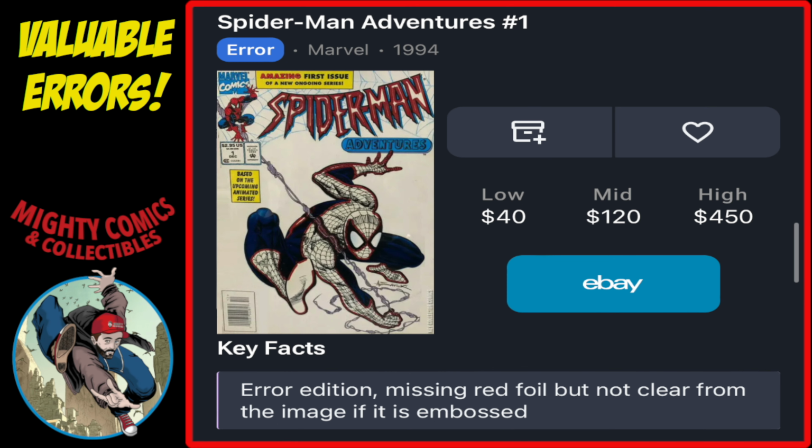Let's talk some more Spidey. Here we have a copy of Spider-Man Adventures number 1, printed by Marvel in 1994. The error edition is missing the red foil, but it's not clear from the image if it is embossed or not. I'm assuming if there's foil on it, it should be embossed, but I have yet to see one of these in person. Either way, the Key Collector app right now is saying that in low grade, this book is worth around $40. In mid grade, worth about $120, but in high grade, almost $450.